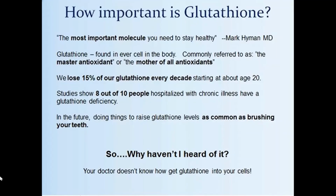So let's take a look at one of the 3 natural antioxidants that ASEA helps the body to create, increases the production, and turns them up between 500 and 800%. The 3, by the way, are glutathione, SOD, or superoxide dismutase, and catalase. But let's focus on glutathione, because they say it's the most important molecule you need to stay healthy. It's also referred to as the master antioxidant, or the mother of all antioxidants, and we lose 15% of it every decade starting at about age 20. So by the time you're 40, 50, 60, 70, you've got very, very low levels of glutathione generally.